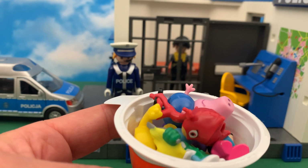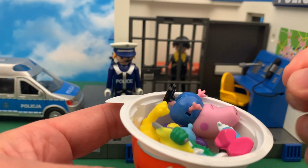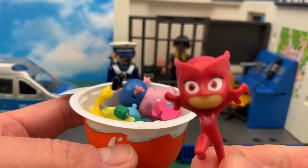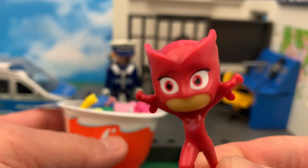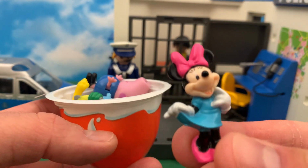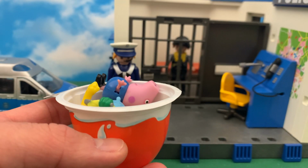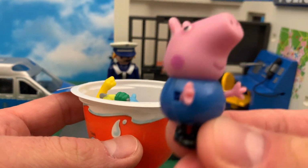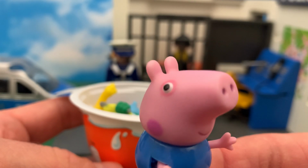So many different toys. And the first toy is Oilette PJ Mask. The second toy is Minnie Mouse. And here we have George. Dinosaur. Yes, George. Dinosaur.